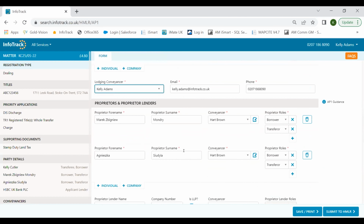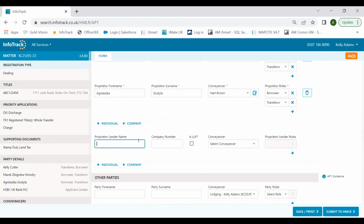Now we move on to the proprietor section. We call it this because we know that there is a transfer being lodged, and so a registered proprietor will be a transferor. As we've ordered the register on this matter, we're able to populate the proprietor's names here. We're also able to populate the conveyancer's details from the STLT submission, and again associate the borrower roles for the discharge application and transferor for the transfer. All I need to do is add the lender's name.